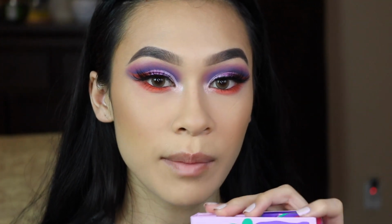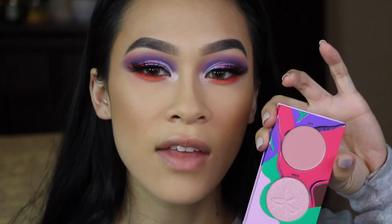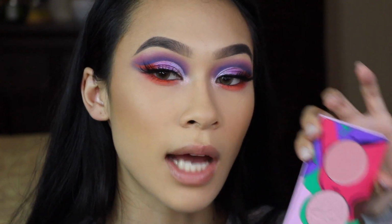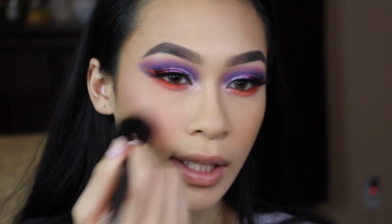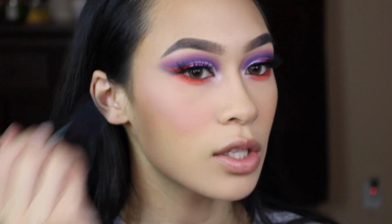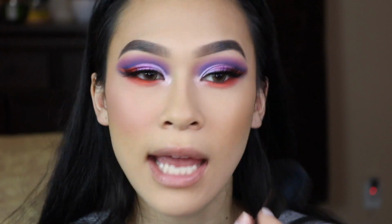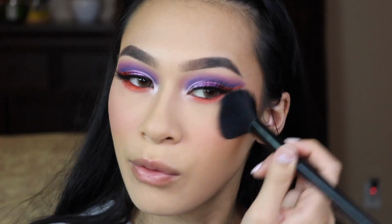Let's move on into the blush. Now this duo is the Lo-Fi Rose. This one seems a little cool tone, which I think will pair really nicely with this eye look that we have going on. On my skin, this really looks like a light purple, which, you know, I'm not mad at. It's still really wearable. I think that if you are tan to dark skin tone, I don't think the blushes are really gonna show up.